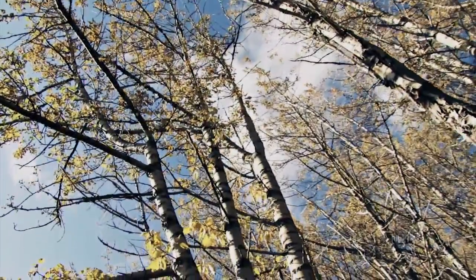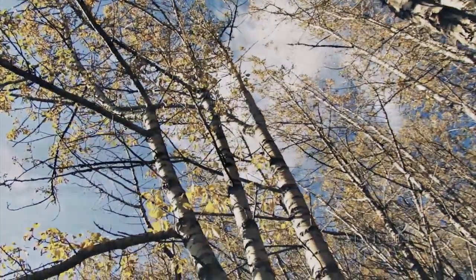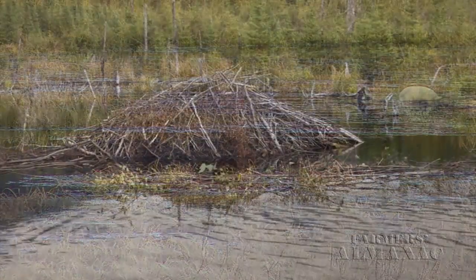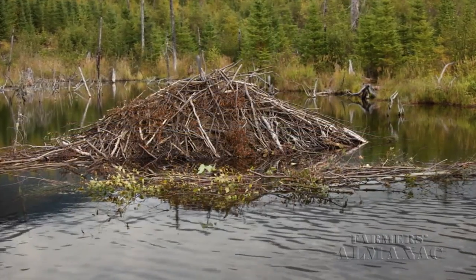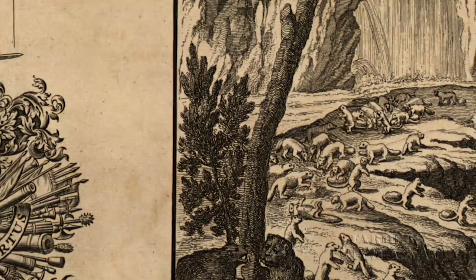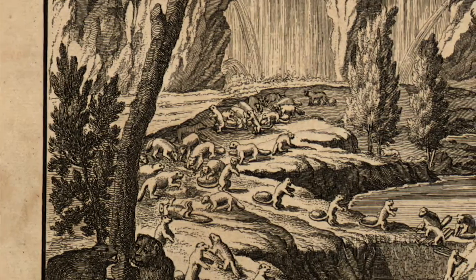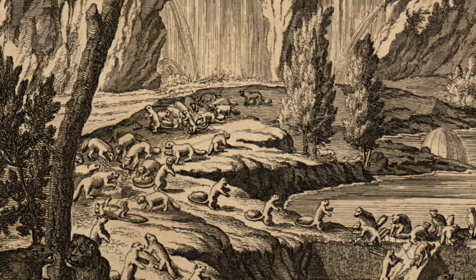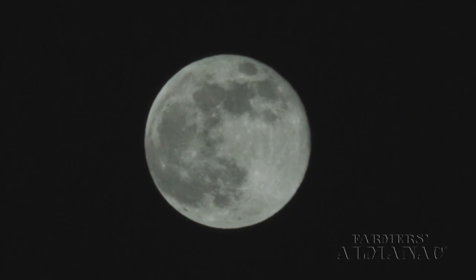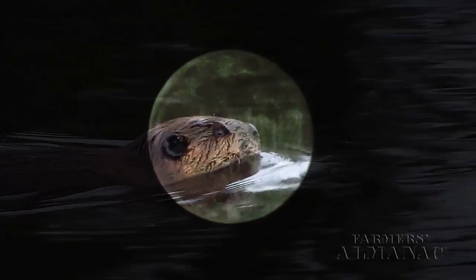As late fall descends, animals begin to prepare their dens for the deep freeze of winter. Beavers can be seen along the banks of rivers and streams, collecting wood to shore up their lodges and dams before the ice sets in. This was also the time Native American tribes and later European settlers set beaver traps to ensure a supply of warm furs for winter. Thus, November's full moon is most commonly known as the Beaver Moon, in honor of these industrious semi-aquatic rodents.